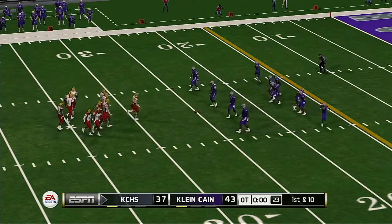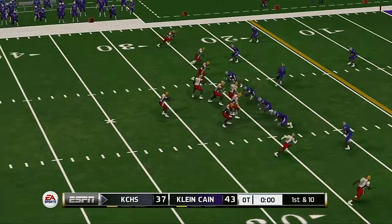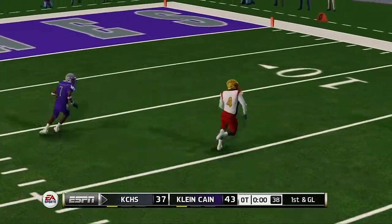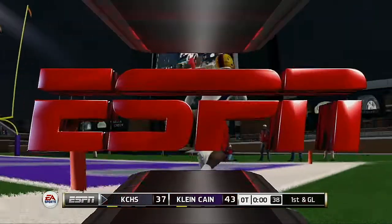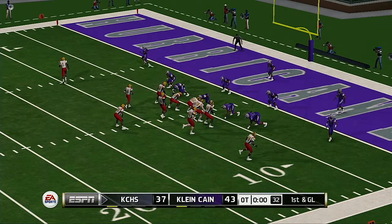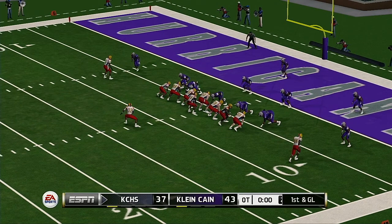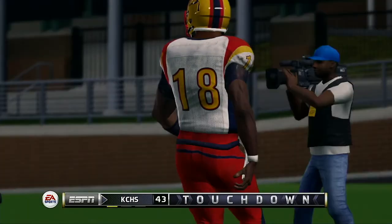First and 10. Ball on the 25-yard line. Quarterback all by himself in the backfield with five wideouts. And a nice catch there before he stepped out of bounds. That makes it first and goal. Tries to buy some time. Decides to take it himself, and he's got it. Touchdown.